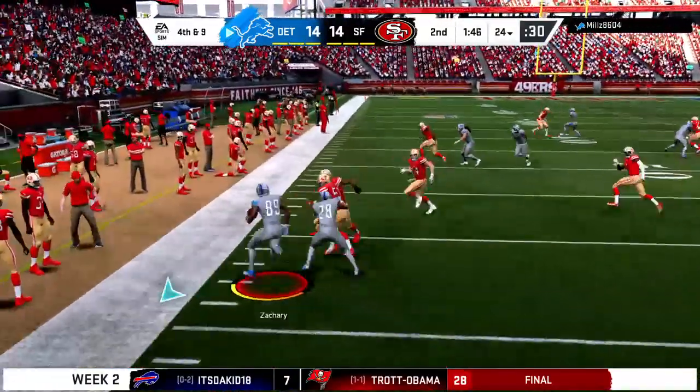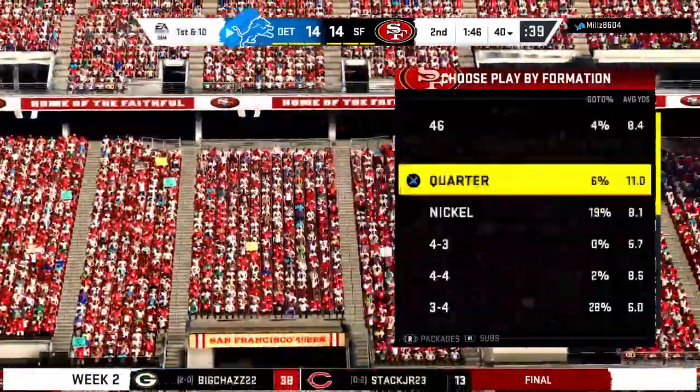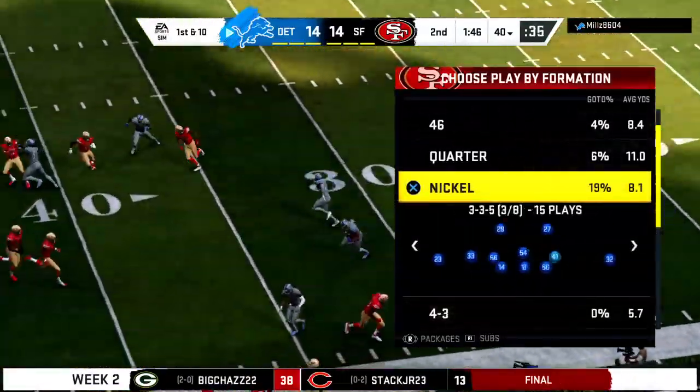It's taken to the 26. A good return there. Call it 13 yards. And possession will switch hands. 1st and 10.